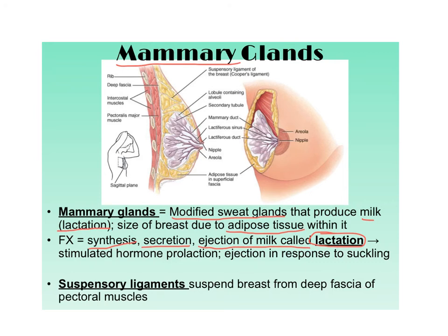And it is stimulated by the hormone, it says prolactin, but I'm fairly certain that hormone is called prolactin. I'm 95% certain it is called prolactin and not prolactin. I've never heard of a hormone like that. And the breasts are suspended by suspensory ligaments from the deep fascia of the pectoral or chest muscles.